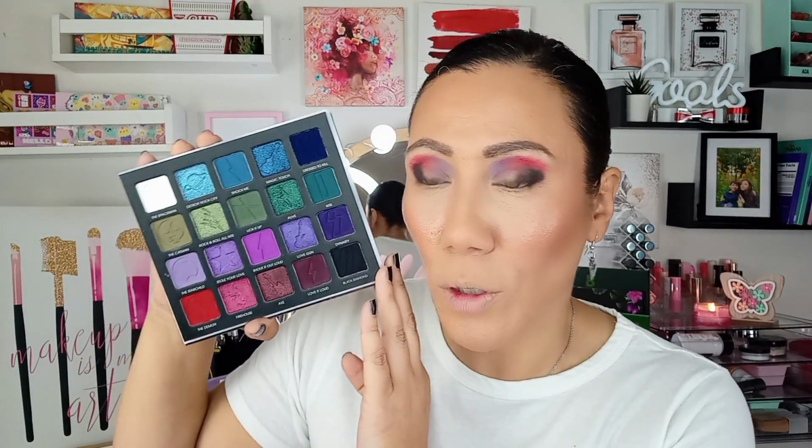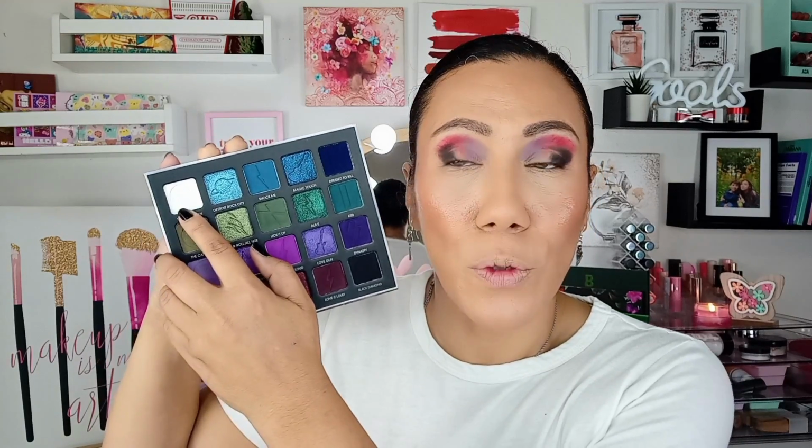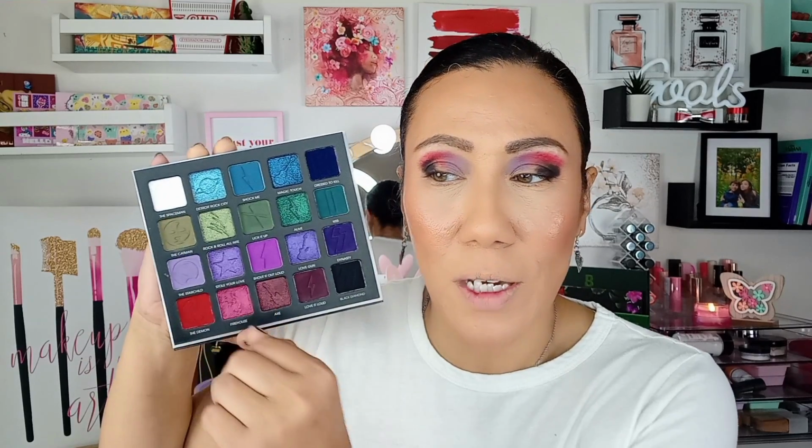All right, and let's move into the shimmers real quick. The question is, what do I want to do? Because honestly, I'm not sure. I definitely think I want to go in the inner corner with this one. This is called Spaceman, and this is a really pretty, shifty, very light, icy shade. So that's definitely going to go in the inner corner. What are we going to put on our lid?